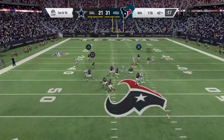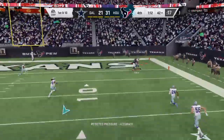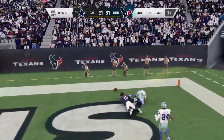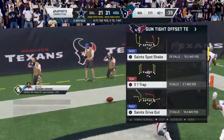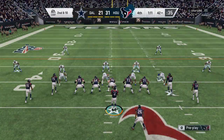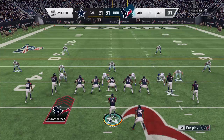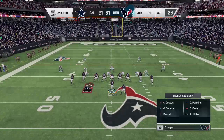And Watson's going to throw it here. He's going to take a shot right away for the end zone. And nearly picked it off. He had a chance to come down with that in the end zone, but it'll wind up just being incomplete. Despite the lead here in the 4th, they're still taking shots. Not content to sit on this lead at all.